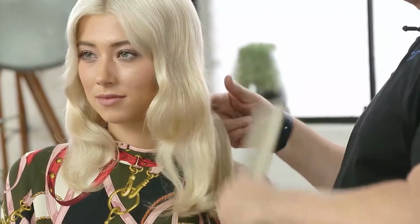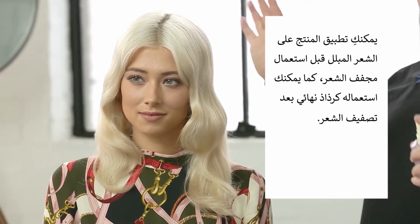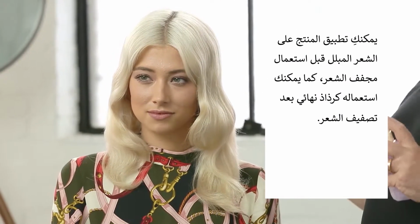It contains 6 Australian fruit and bamboo extracts for shine and lustre, and a non-GMO soybean oil adding strength. We added babassu oil, rich in vitamin E and essential fatty acids to nourish and moisturise the hair shaft. The product can be applied to wet hair pre-blow dry, or it can be used as a finishing mist.